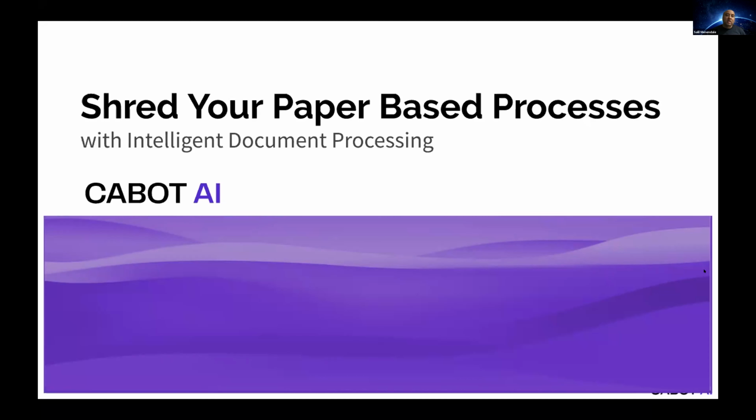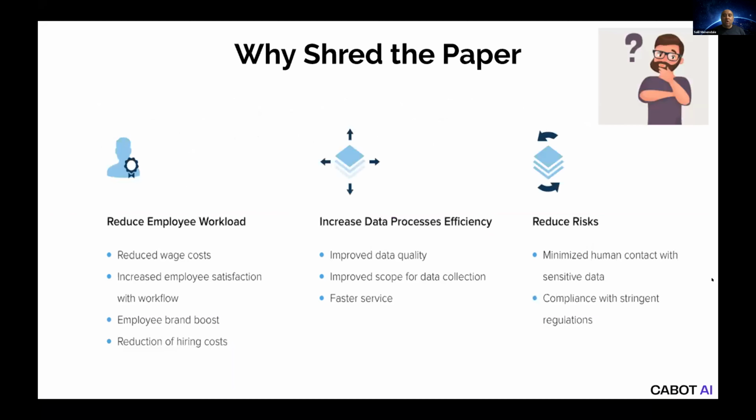So Brugakshi and I are going to talk about why shred a paper at all. Our next slide will provoke your thoughts. You will ask, why do I even shred my paper? If you are an entrepreneur or a manager, you will immediately realize the first point, which is reduce employee workload. If you are an insurance agent or insurance company, or you are processing tons of papers in banks, people spend about 80-90% of their time processing the papers, looking at them, sorting them, cleaning them, straightening them, and very little time is spent on extracting meaningful data out of them.